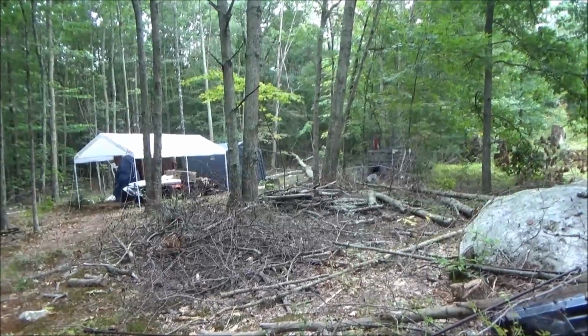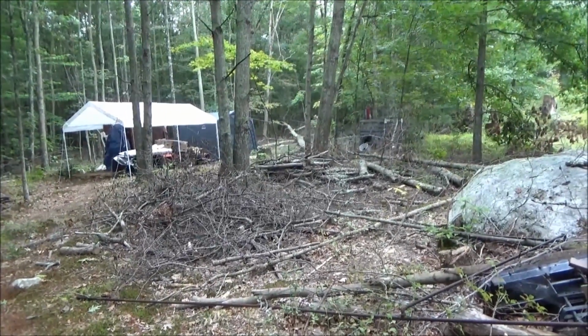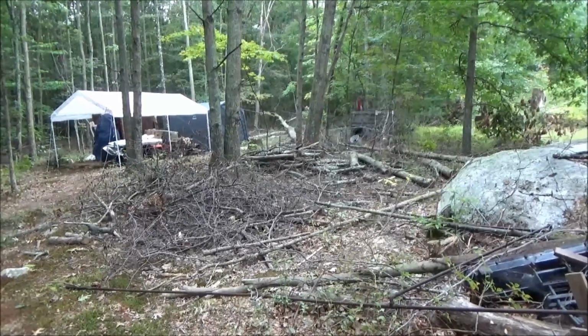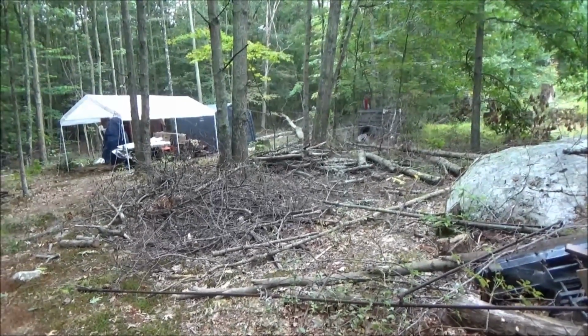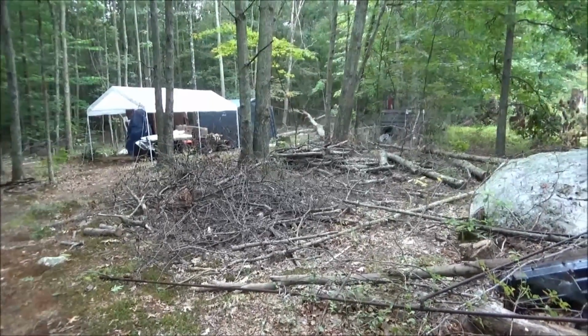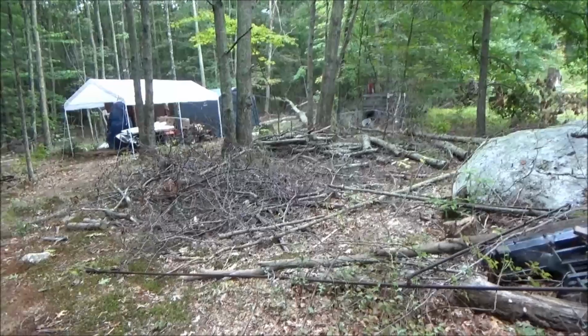Of course, it's too thick. So I'm going to be cutting some standing dead trees that are all through the forest. I'll be using my riding tractor, my garden tractor, a lot and hauling that wood up.